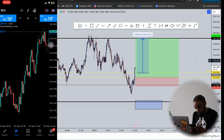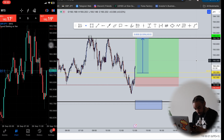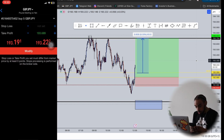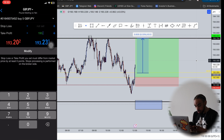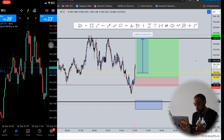Hold on. Let me get to it. All right. So the second one, TP, same position, 193,700. Boom. So yeah, we've got two positions running in P right now. When I say P, I mean in profit. So we're up €400, which is amazing to see.